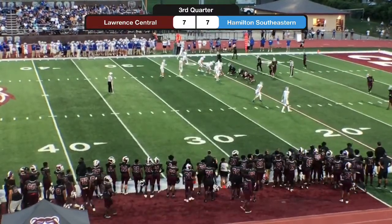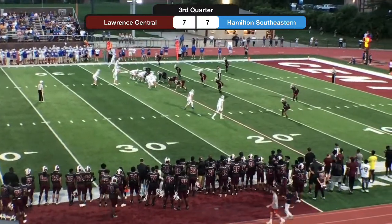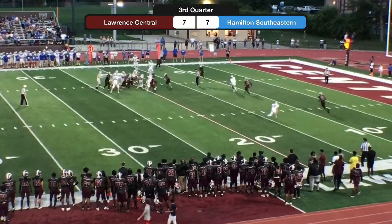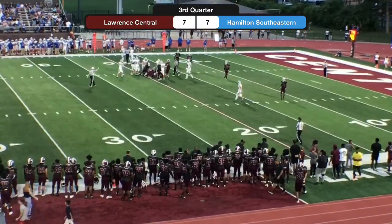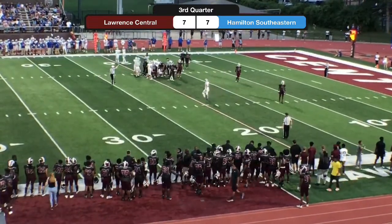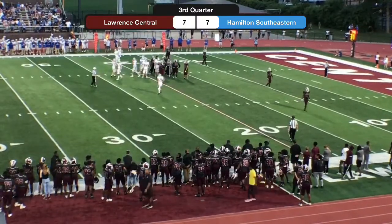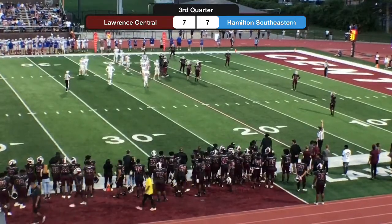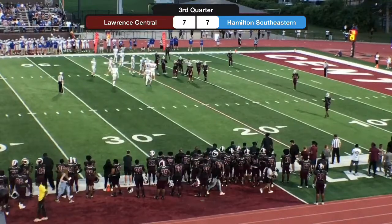John, LC sent the blitz. He almost had him. It was just a tad bit late. Now look, they're bringing it again. Snap by HSE. A little scramble there for a few yards. Almost had the ball stripped, but managed to keep that locked in. And that'll be a gain of 2 yards there. 2nd and 8 for the Royals.